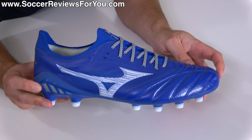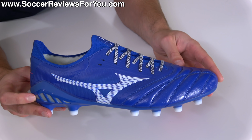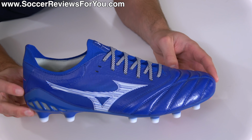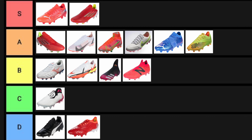This is, again, one of those football boots that really has no alternatives, especially given what Puma has done to the King Platinum. So for me, I ranked this previously in S tier. It stays in S tier.